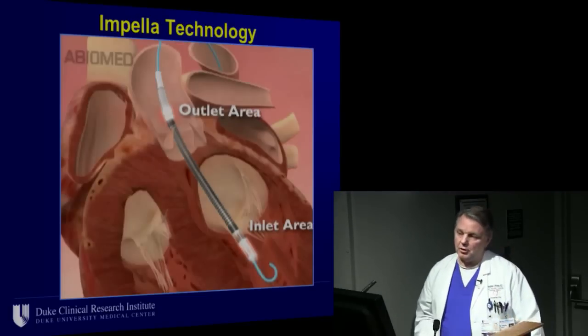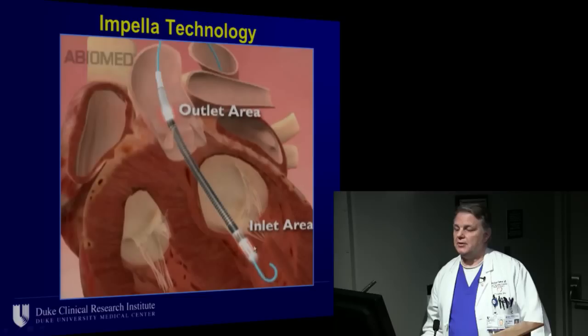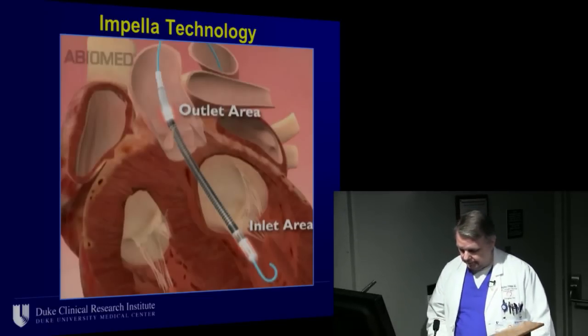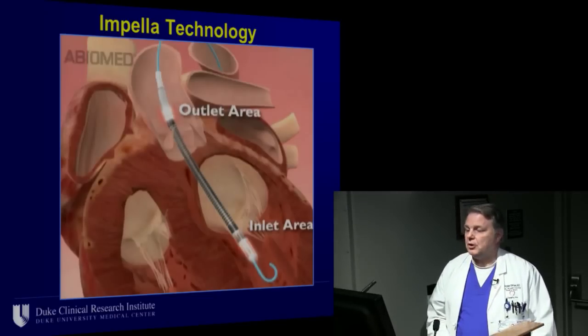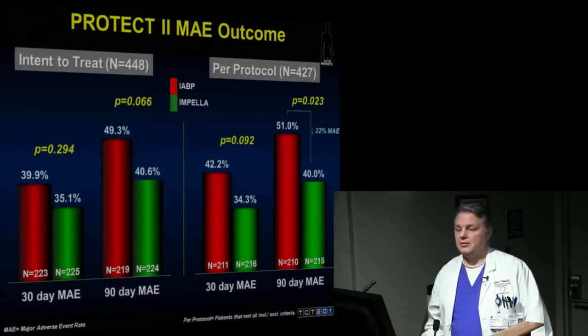Another device that we've used a lot is the Impella device, which is this device here, placed in the LV. There's a motor here that actually generates cardiac output. Blood goes in here, comes out into the aorta, continuous flow up to 2.5 liters per minute. This has been studied in one study that Dr. Manesh Patel was part of, and this is the outcome from that trial.